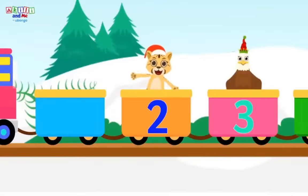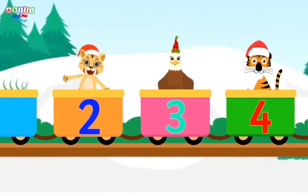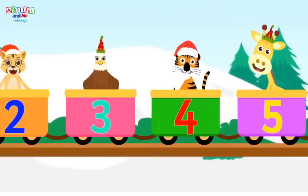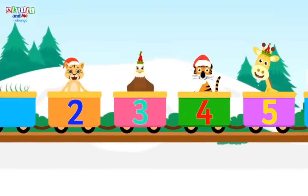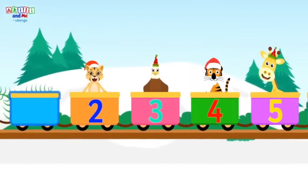Now it's your turn. Let's try this. 2, 3, 4, 5. There is a number missing here. What number is missing? Let's count from the beginning to find out. 1! Yes, you're right. Number 1 was missing.